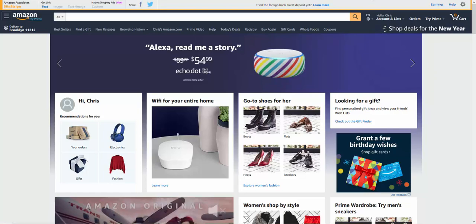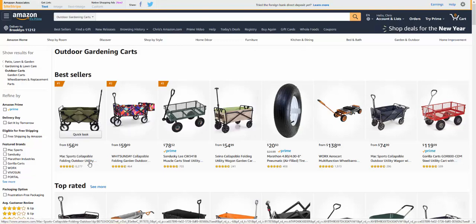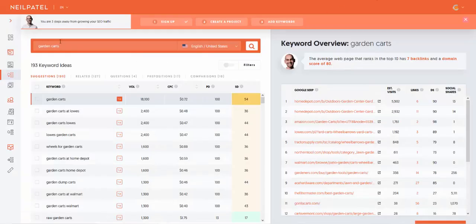So the niche is outdoor gardening carts. Not the most attractive of niches, a bit of a strange one, but the reason this is a really good one is because it gives you so many options. Firstly, you've got a lot of keywords that mean the same thing in this niche. So this is the niche. It's basically outdoor utility wagons, or a more popular key phrase is garden carts.